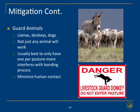So the guard animals, like I said, most of the ones we see are the donkeys or dogs out there with folks. The key with that, I think some people go down the road, see somebody's got a donkey, buy it and stick it in with their cows. Well, it really doesn't do much good if that was somebody's pet donkey beforehand and it's not really adapted to be with cattle, and it just follows you around instead of hanging out with the cows.